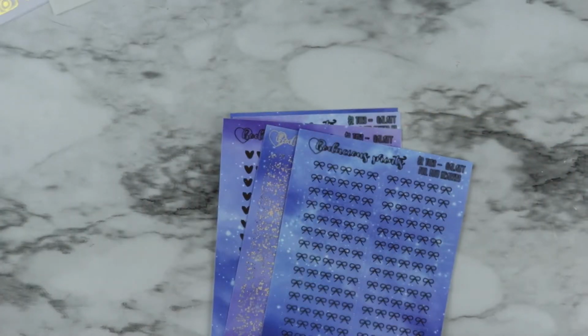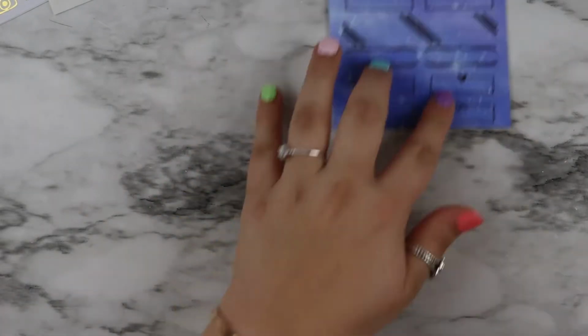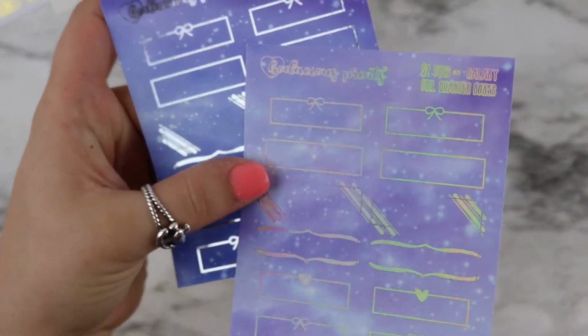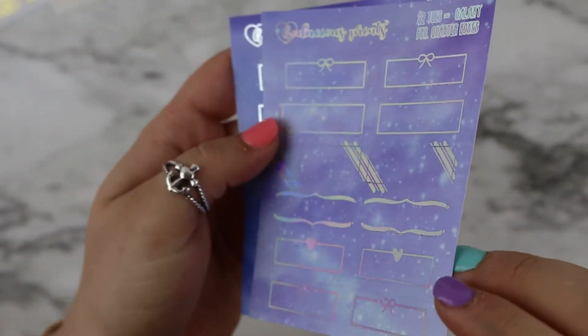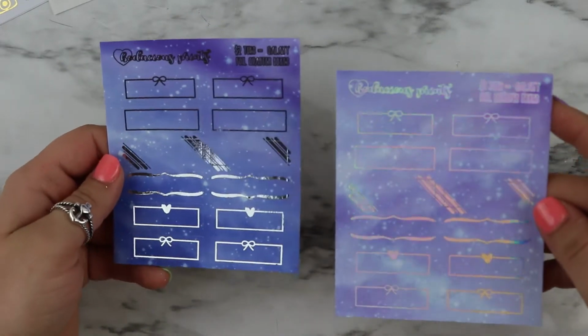Let me just open both of them because I think it's just all mixed up, so I can show you both. Because I got holographic and I got silver. Okay, hang on. So here is silver and holographic. So you can see, oh, that holo is so pretty. So there's the two sheets in the different foils.